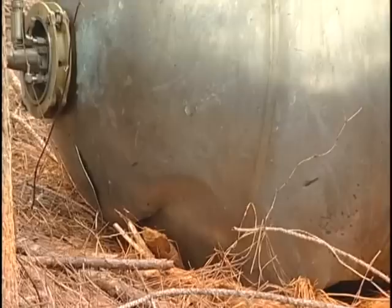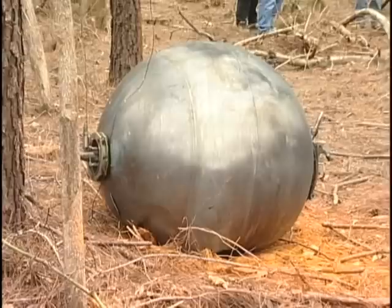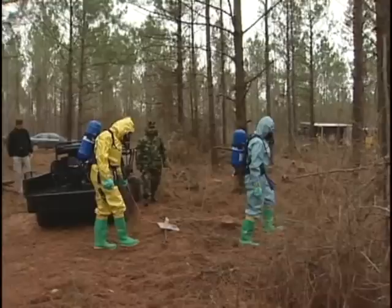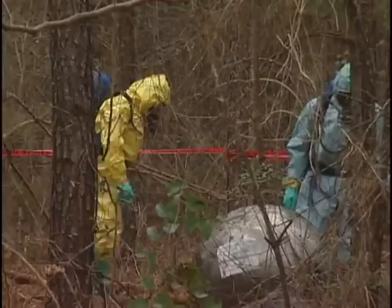The particular piece of debris that we're here for is a titanium spherical cylinder that was used to hold an oxidant as part of the thruster system for the Columbia. EPA is supplying some of the technical expertise, and the civil support team is supplying the actual manpower to do the actual operation and the treatment work in this case. The product inside is nitrogen tetroxide, which is one of the more dangerous chemicals that have been found on the shuttle.